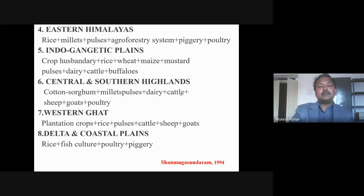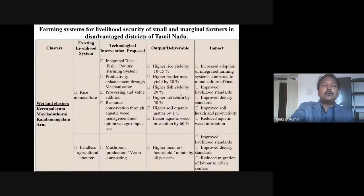In the Indo-Gangetic plains, dairy and buffaloes are recommended. In central and southern highland areas, dairy cattle, sheep, goat and poultry are recommended. In the western Ghats, cattle, sheep and goat are recommended. In delta and coastal plains, poultry and piggery are recommended.